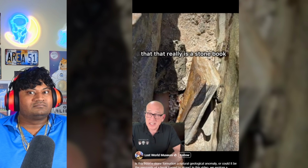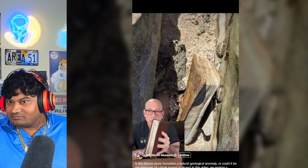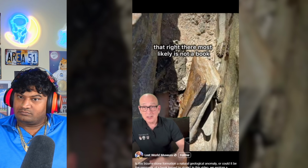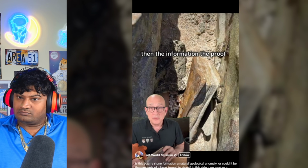So it's not too far from center to consider that that really is a stone book, and that a book similar to this, take a good look at that, went through a process that this teddy bear did in Kalavary in the Czech Republic and ended up looking like this within 6 weeks. A stone bear. So, from a modern day geological position of millions of years and slow moving geological formations, that right there most likely is not a book. From a creationist standpoint, if in fact that really is a book, and by the way, it really does look like one, then the information, the proof, and the theory backs up the idea that this is a book.